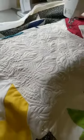Oh, darn. That's the center of the quilt. Whee. So that's as much of that as I'm doing today.